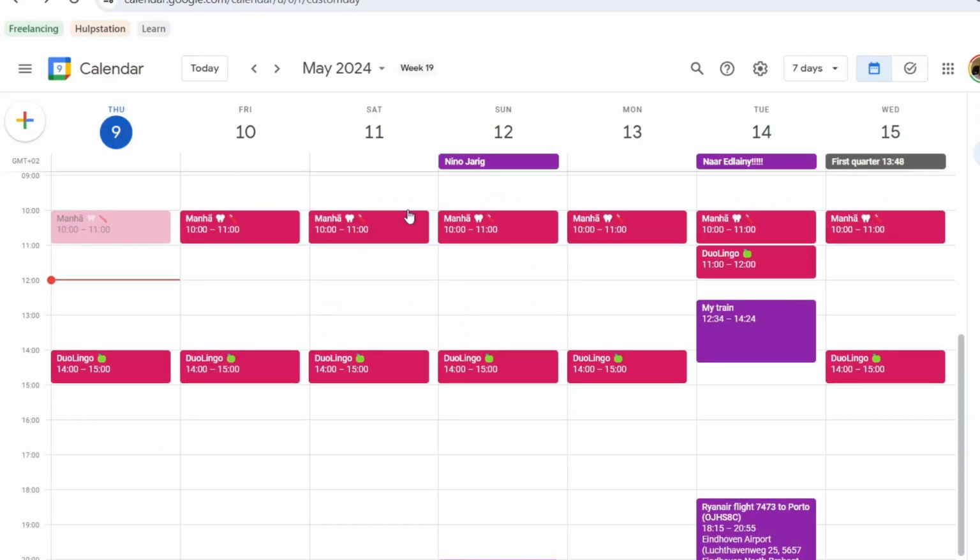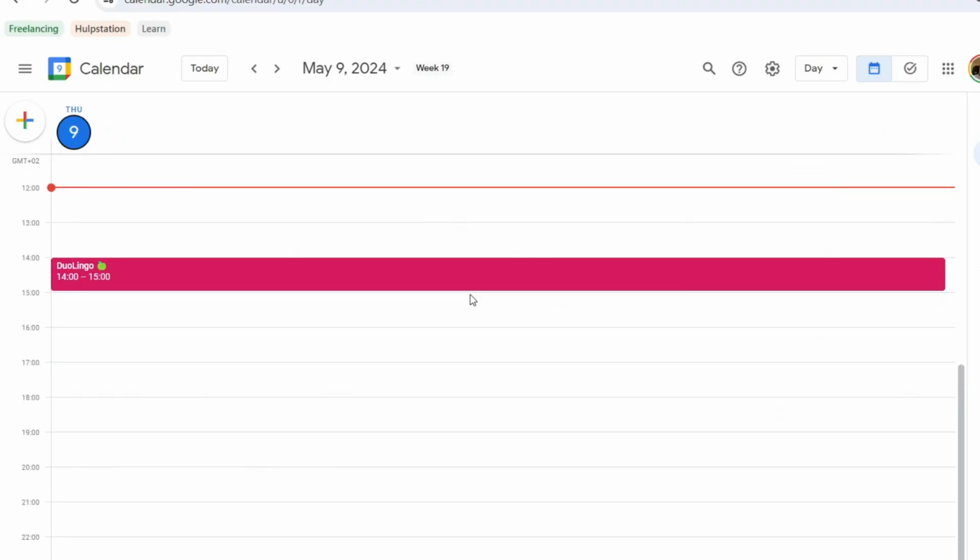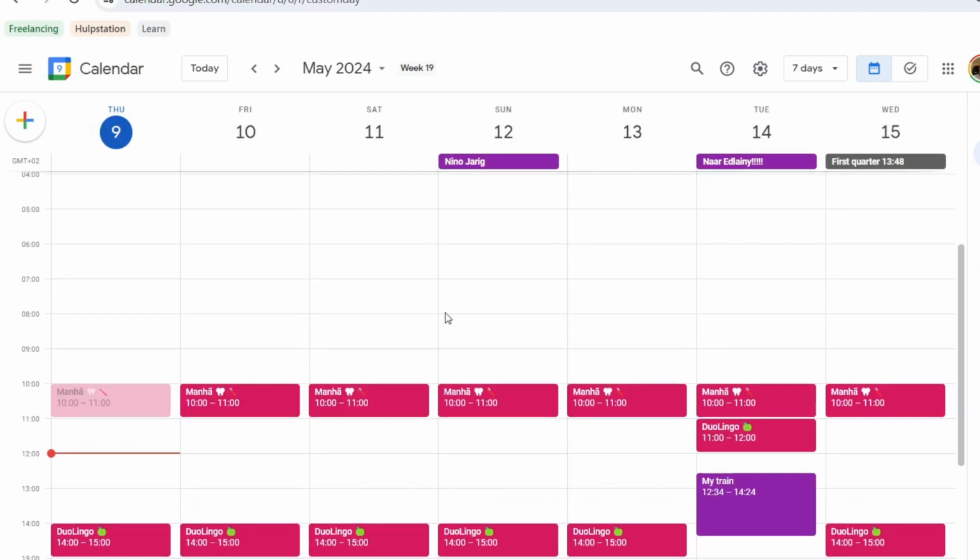I use Google Calendar and Google Tasks for most of my things. And that is because it syncs well with all my devices. I can see it on my computer, also on my Android Samsung phone. And it's very great, also because it's built by Google and it all links into one simple account.